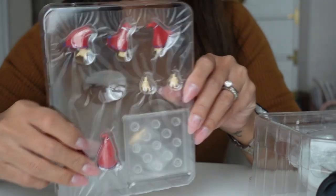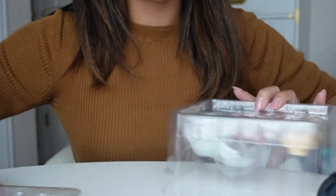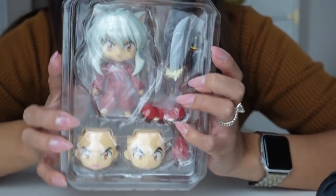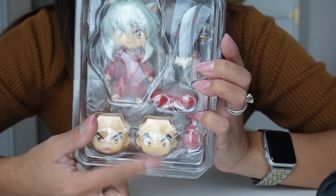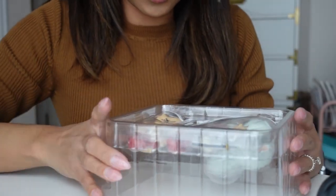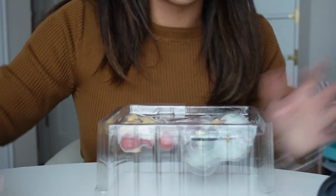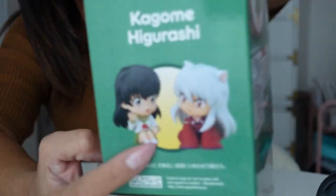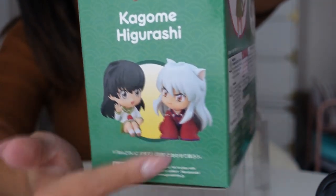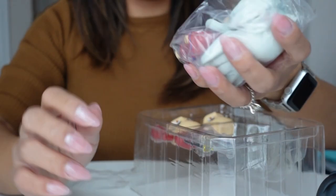Like the other one, you have the stand and then extra hands and arms. And then this one has him in it with his extra faces. I love this one. So cute. Oh my gosh. Okay. I think I'm gonna keep him smiling. So he's smiling at Kagome. Just literally like this. I love this whole look. Here he is. Oh my gosh, he's adorable.